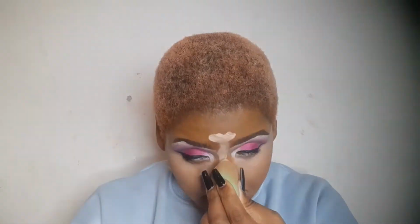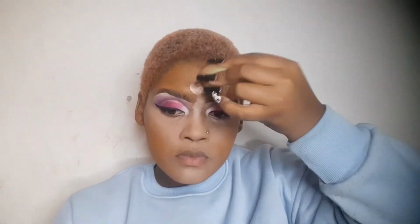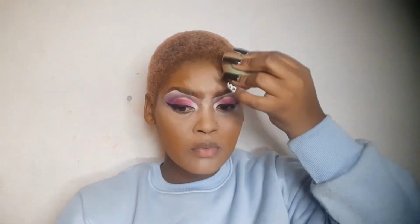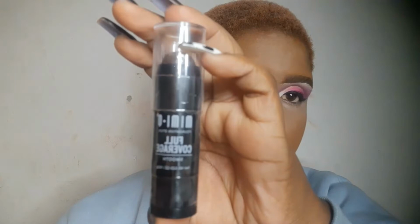And then for the under eye, I'm gonna go in with my concealer, and then I'm gonna use the purple color that I use for the under eye, and then pop in some lashes, honey, and you guys will see me struggle.